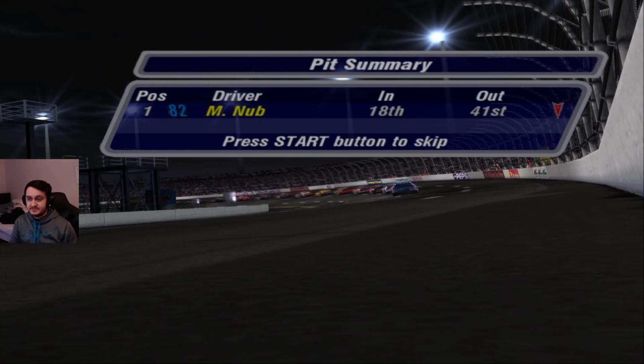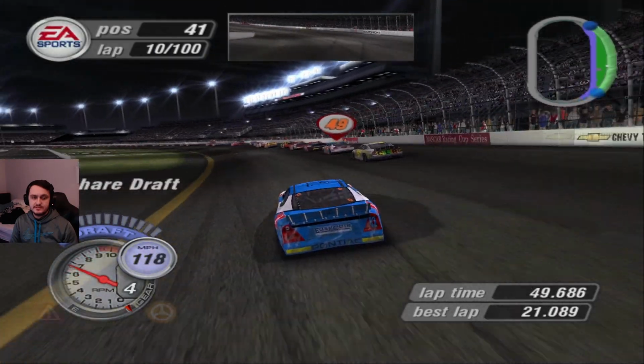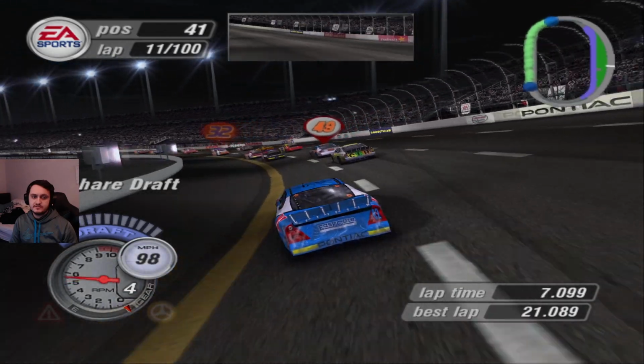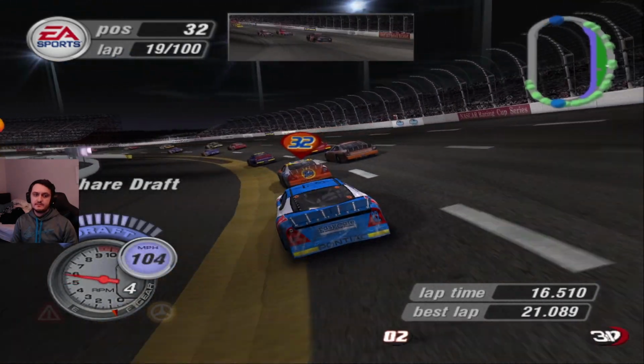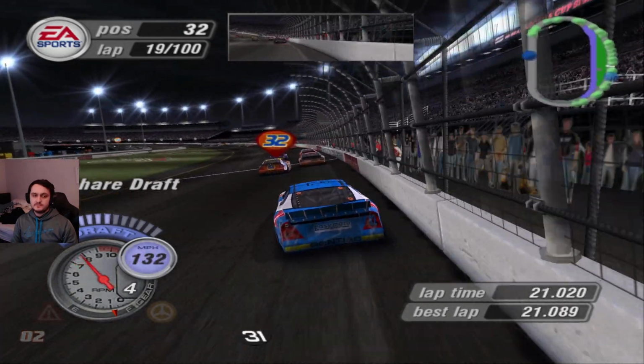41st. So that means 2 people DNF'd. Okay, we're going on to lap 11 as we restart, so Christian Fittipaldi apparently had DNF'd, which is surprising. Yeah, like I said, I want to pass these guys as fast as I can. All of them are going to have worn tires before I do.